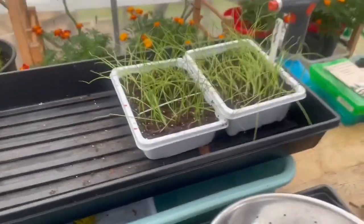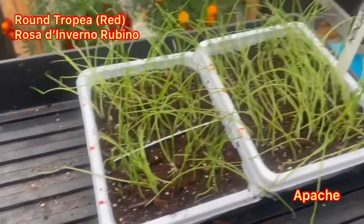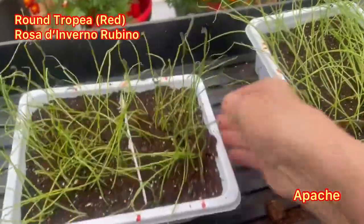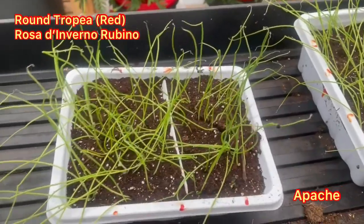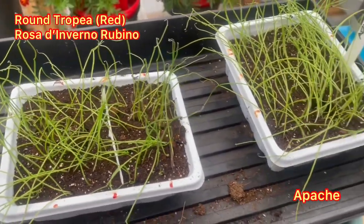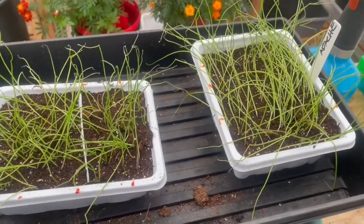Oh, I forgot to give you an update on the onions. These are Apache, and I think these are red beard. I'll have to go find the tags for them in the house, but they've got fungus gnats as well. I'm so fed up with fungus gnats.